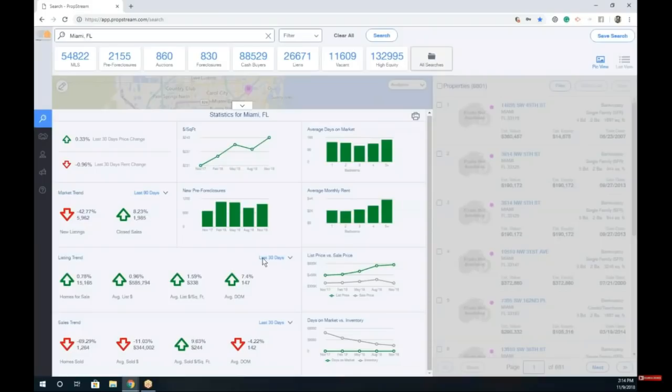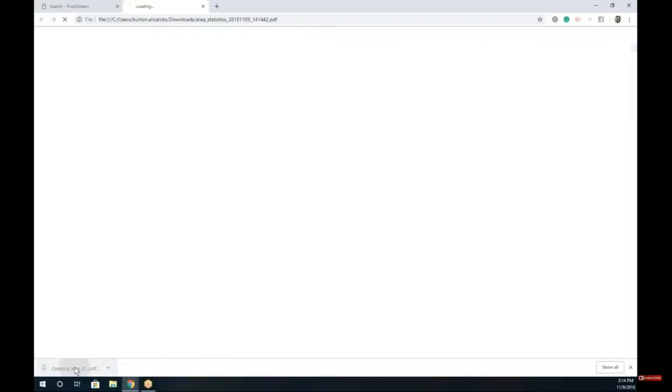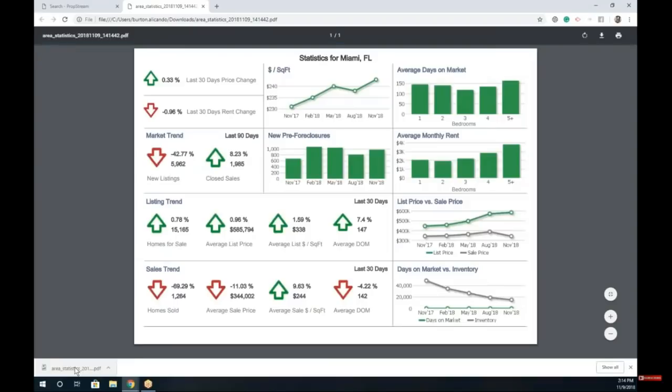Valuable information. For those of you that are already investing in Miami, you probably don't need this. For your sellers and buyers in Miami who don't know this information, very powerful tool. You can hit the print button here at the top right, and we're going to generate you a PDF report. That's essentially what you just saw right now. So you can print it out, put it in your portfolio, maybe apply it in your next bid, and so forth. Okay.